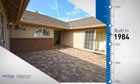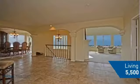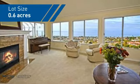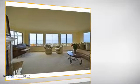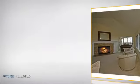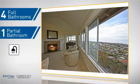This property was built in 1984 and features over 5,400 square feet of space, giving you a spacious layout to play host or kick back and relax after a long day. Inside, you'll find 6 bedrooms, so your family and guests all have a private space to come home to, as well as 4 full bathrooms and 1 partial bathroom.